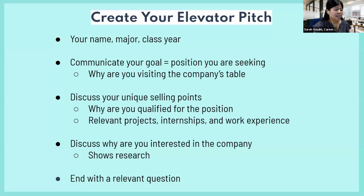And then also discussing what are some unique selling points about yourself? Why are you qualified for the position? We don't want to just have it be general, where it aligns with my major and I really like the work you do. Those are valid points, but we want to be specific. We want you to stand out here. So whether it's bringing up relevant projects or internships, or past and or current work experiences.